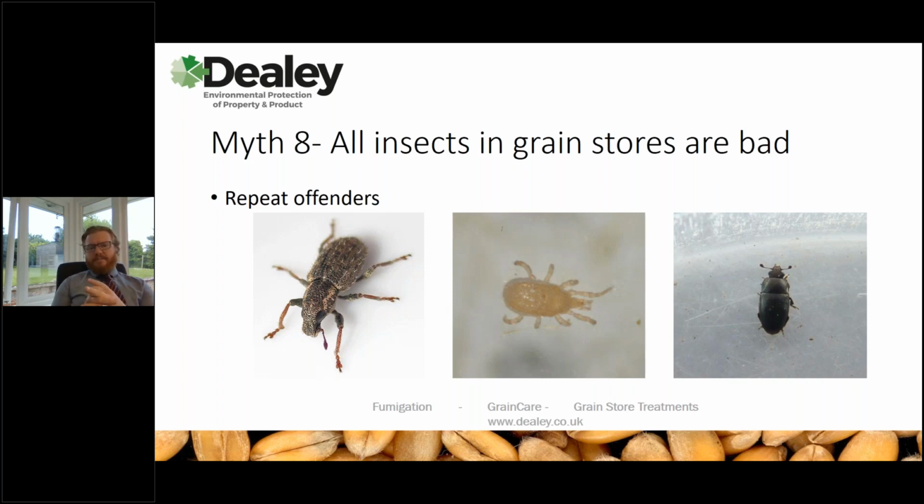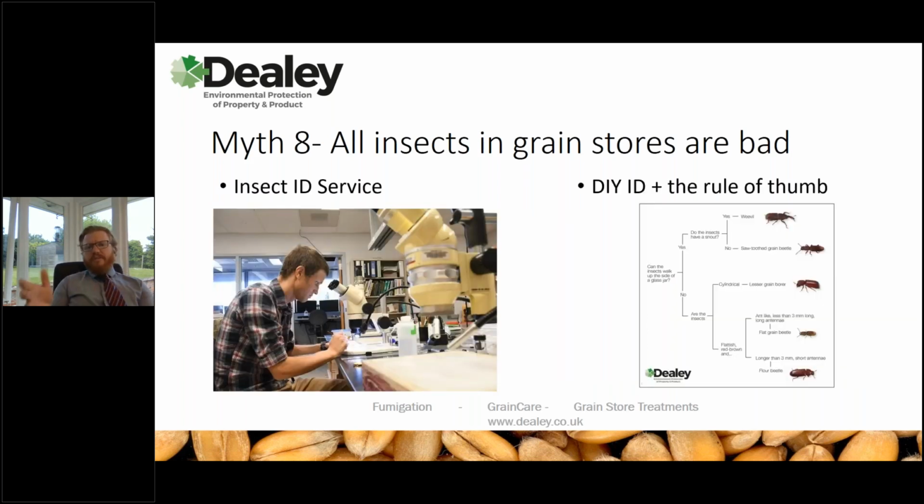Next slide, please. So none of those are actually rejectable insects, but we still see loads of rejections for them at weighbridges when there's some students in there or somebody who doesn't quite know what they're doing, and you've already paid for return haulage. It's a pain. It gets emotional. So what we've got is an insect ID service.